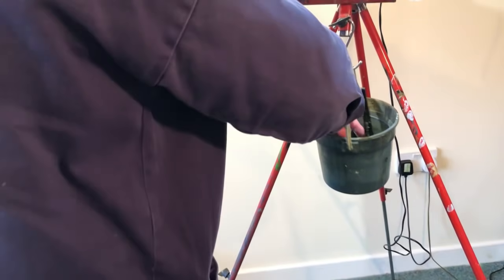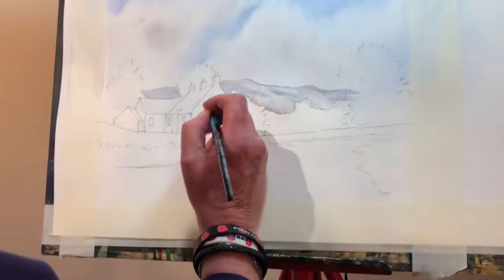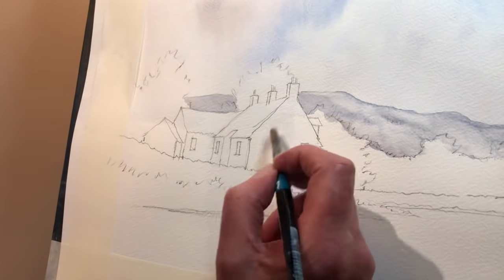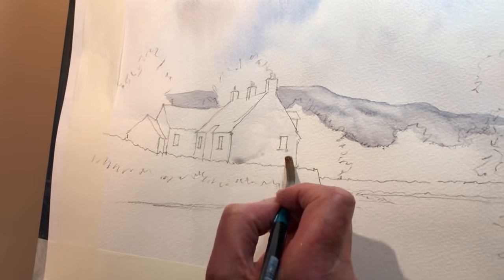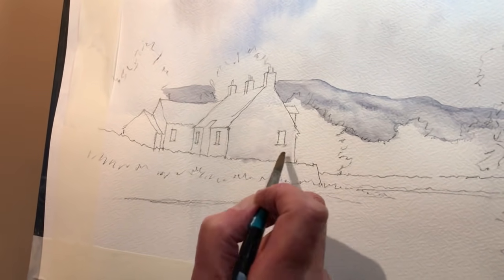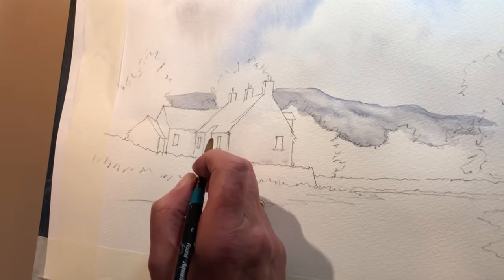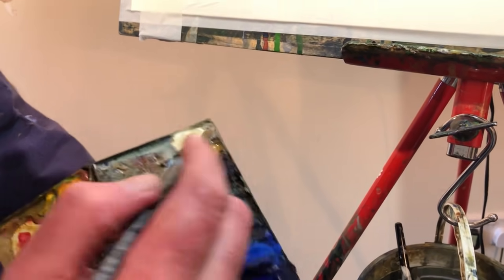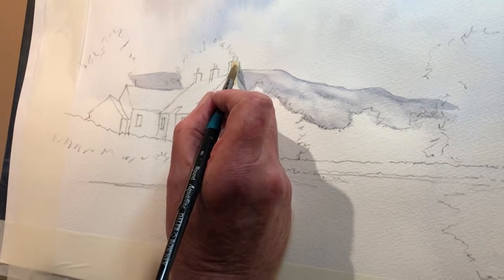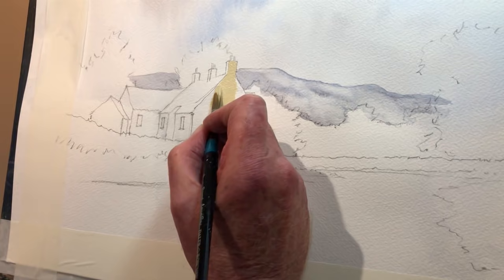Now, to my round brush. And I'm going to pre-wet the cottage to start with. Just with clean water. Number 8 round brush, again, Aquafine. And I'm going to drop quite a few colours into here. And it's going to look a little bit messy to start with, but it'll be right in the end. Now, just sand. There we go, plenty of water into that. Pop that on. This is such a useful colour. I can't tell you how much I've missed it.